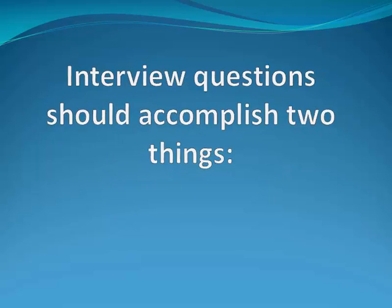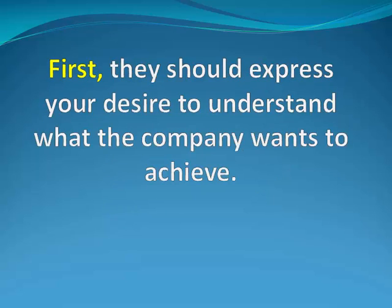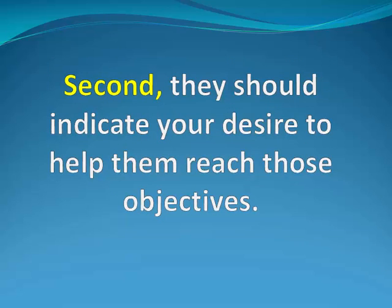Interview questions should accomplish two things. First, they should express your desire to understand what that company wants to achieve. And second, they should indicate your desire to help them reach those objectives. In the early stages of the interview, it's critical that you build rapport and establish your value. And you do this by finding out what their hot buttons are.